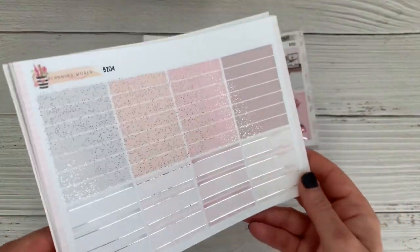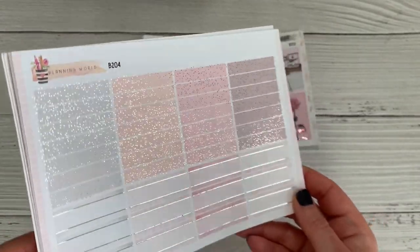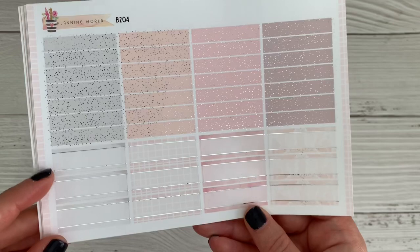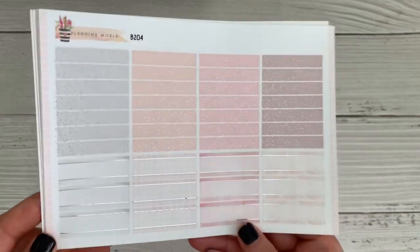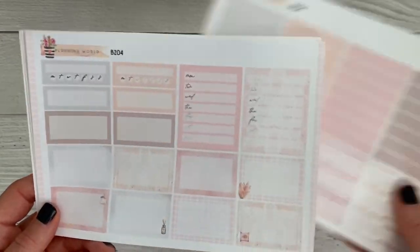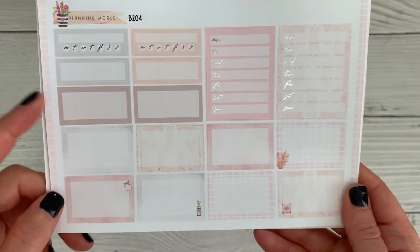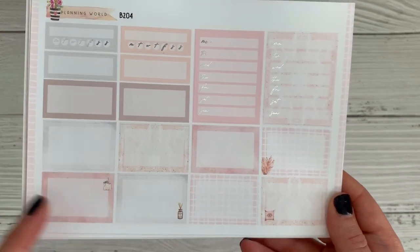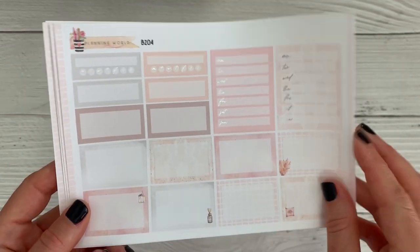Then we have the foiled headers, and this foil is so stunning. It is super, super fine confetti foil, and I absolutely love it. And then you have these quarter boxes that just have the really simple foiled line on them, and they're just beautiful. I love them. On this page, we have two foiled habit trackers and two foiled Monday through Sunday boxes, and then a few other quarter boxes, third boxes, and then half boxes with some nice pattern backgrounds and a couple of little images on them that are just not intrusive at all.